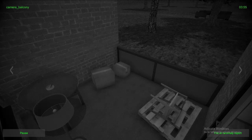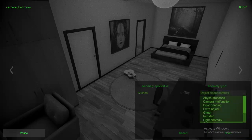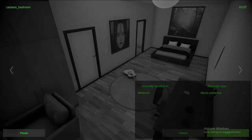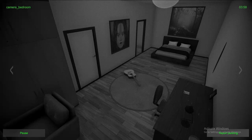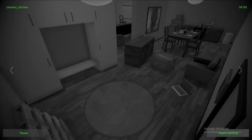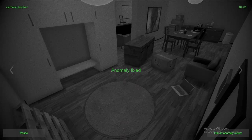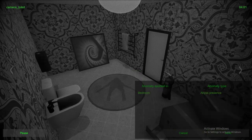That looks twitchy, good. Twitchy box. No twitchy box. Go back to the bedroom wall. Oh, yeah. Got an abyssal. Abyssal tear in the wall. Shadow, yep. Shadow in the toilet.